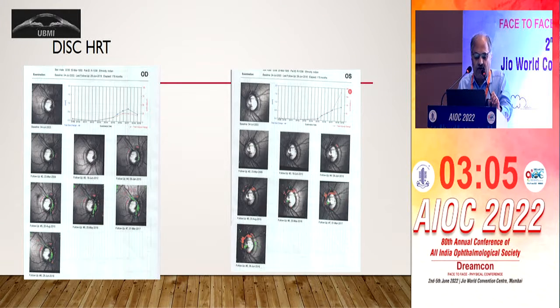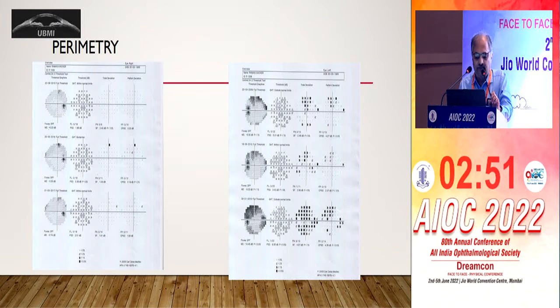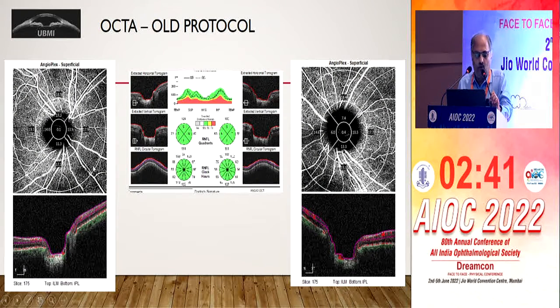Left started deteriorating. This was the HRT, which shows that it's much more stable on the right side, whereas left started deteriorating over a period of time. His vision was very well maintained, but he was a regular follow-up, and we could definitely see these changes. Perimetry started showing changes on the left side. Right side still looks okay. There was something happening on the left side. So we investigated further. OCT was absolutely normal.